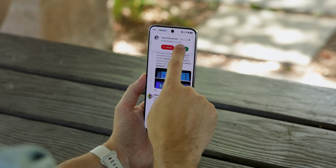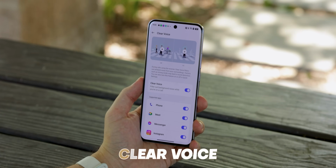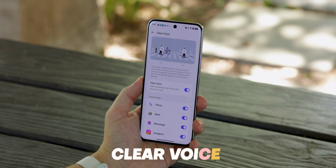Plus, when you're on a call within the phone app, Instagram, Google Meet, or Messenger, you can now enable a new feature found within the settings called Clear Voice to instantly filter out background noise. It works pretty well when you're within a loud city or there's strong winds around you.